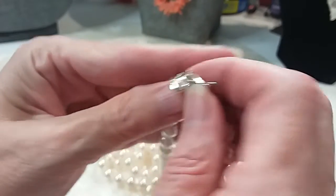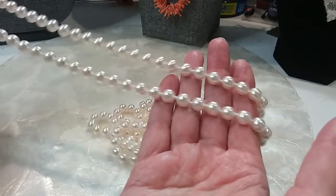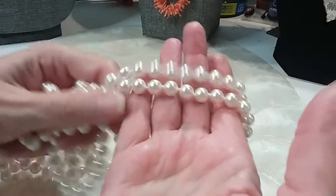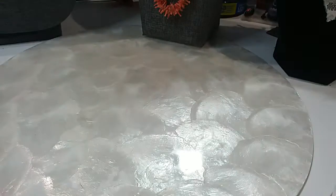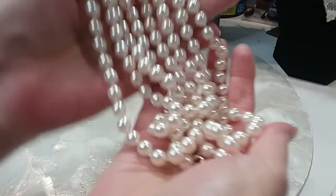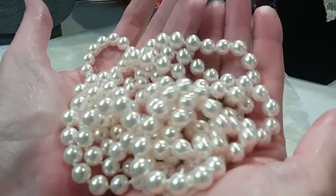Next one is a very long pearl necklace. It is made by Roman. Lobster claw clasp. These pearls are all knotted in between. Beautiful creamy white color. And I'm still pulling. Let's give you a length on this. These are fabulous. There's 48 and 24. 72. Wow. 72 inches of pearl. We'll do these for $25. They're beautiful. In excellent condition.